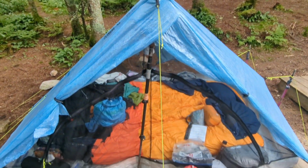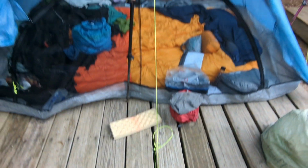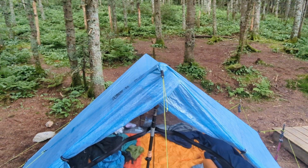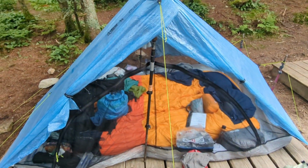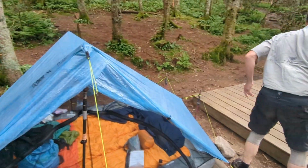For that pole, this rope that came out, he put the stake sideways in there so it got caught on that cross beam. Holds it up, tightened it up, holds the pole in. Great setup. Good job, Pete. Good evening.